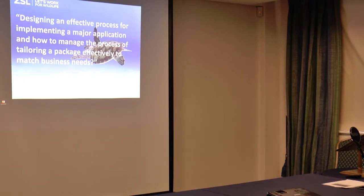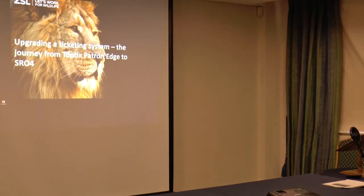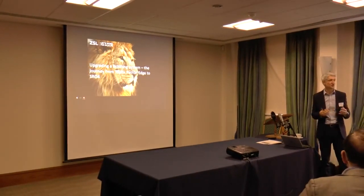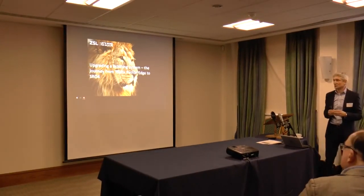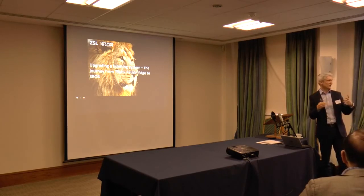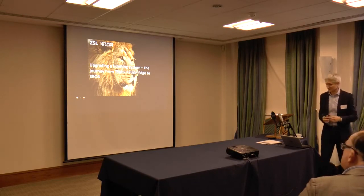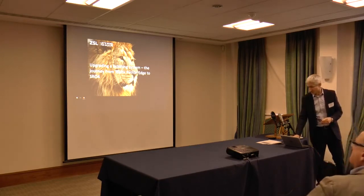Just to give you a bit of context, I'm going to be talking generally about the Zoological Society's transition of ticketing systems from the previous version of Patronage, which some of you will know, some of you won't, Patronage Online, to the new version called SRO4, which is a sort of upgrade. It's from the same vendor, but it's a sort of new system. So there are some interesting learnings from that.